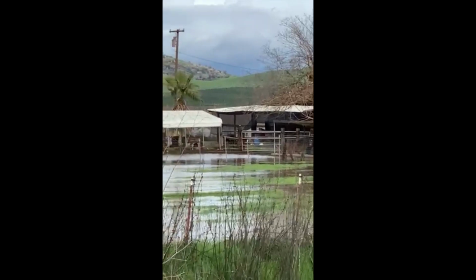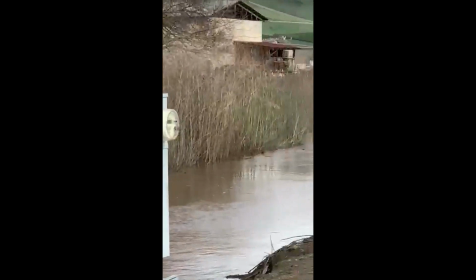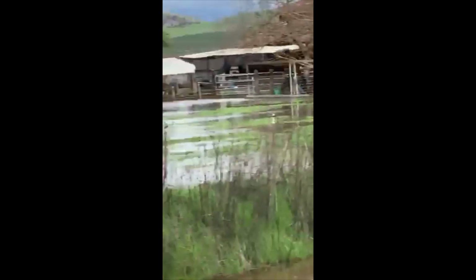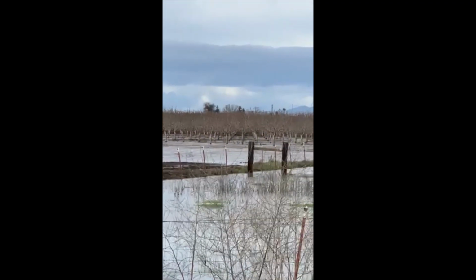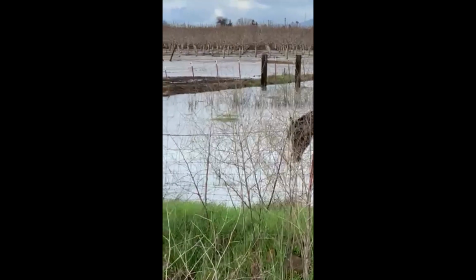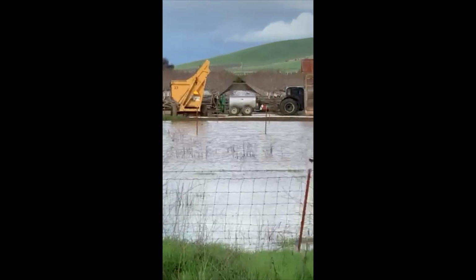You can see that the barn has water around it but not up in it, as is the pole barn, is dry also. And as you come across, you get a little better picture of the water running across the road from the Lyle's orchard that is fairly well flooded in this particular area about halfway back.